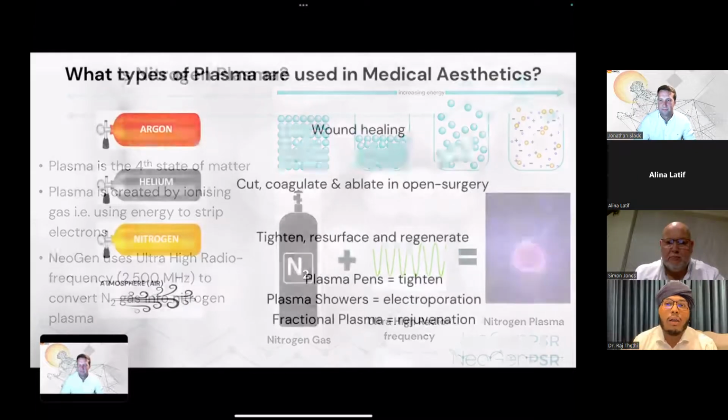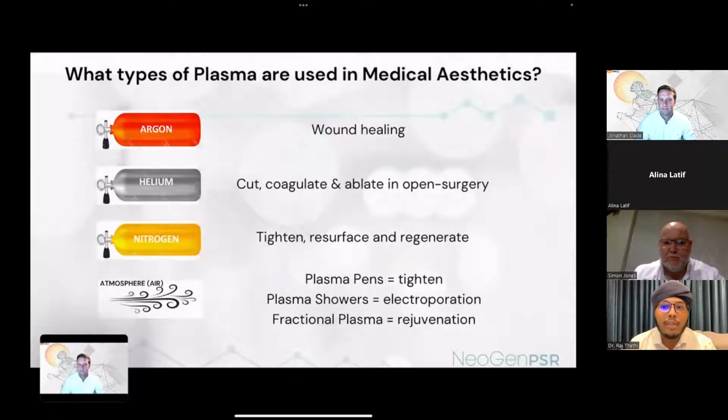When we're talking about plasmas, there are loads of different types of plasma available within the medical aesthetic arena. For instance, argon has been used for a long time for wound healing.